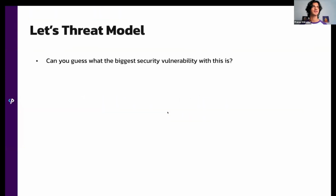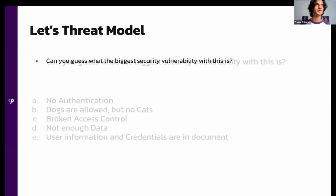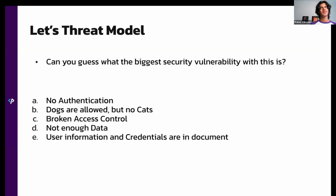And let's threat model this. Can you guys guess what the biggest vulnerability with this RAG pipeline is? Let's say I'm Pranav, I work in engineering, or let's say I work in finance, or let's say I work in engineering for now, right? And I'm trying to find out what the biggest expense of a party was, what the company finances are like. A lot of the times, I probably shouldn't have access to that information. So, can you guess what the biggest security vulnerability with this is?